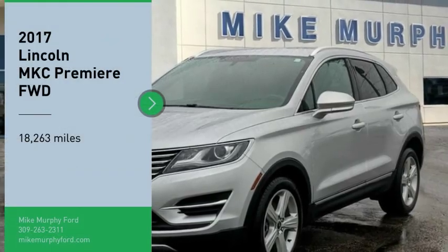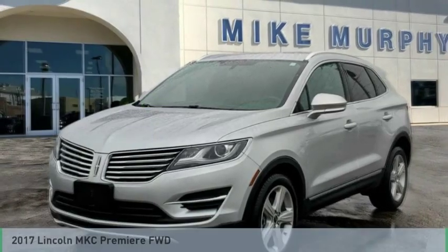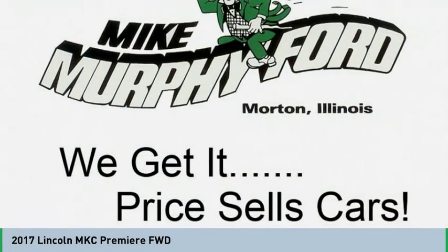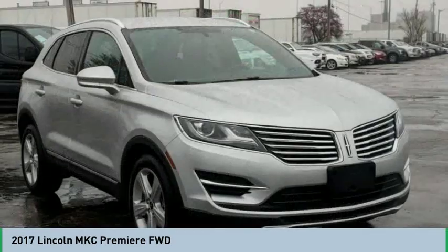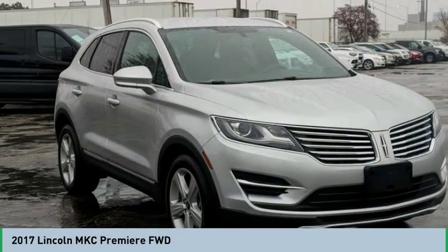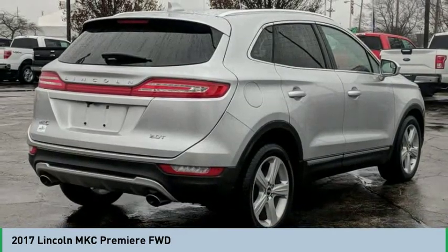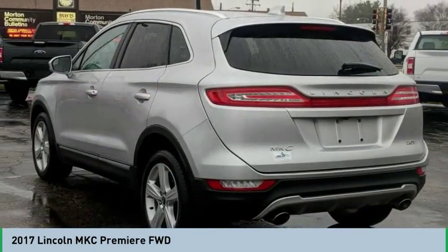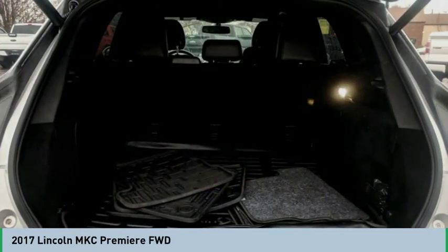Come test drive the 2017 MKC. The Lincoln MKC is a stylish and nimble handling luxury crossover vehicle. With a long list of standard features, the MKC is sure to please. The exterior and interior offer a contemporary look that is sure to turn some heads.